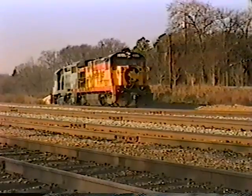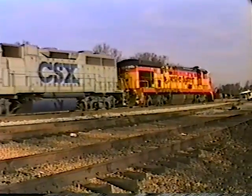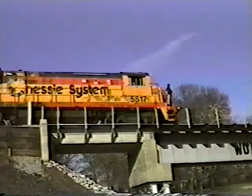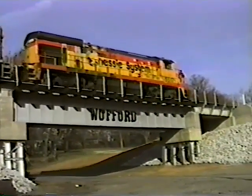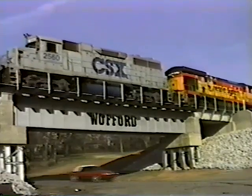This local out of Greenville, South Carolina has just climbed the 1.7% grade from the Spartanburg Tunnel. The two light engines came up the old Piedmont and Northern tracks and left their cars down in the old Atlantic Coast Line Yard just south of Spartanburg. They'll work just north of here in Beaumont Yard before heading back to their train.